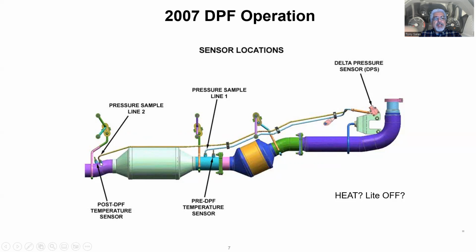What we're going to see is a tube, which they're calling pressure sample line 2, pressure sample line 1, and that's going to a delta pressure sensor, also known as our pressure differential or DPS sensor. All he's doing is measuring the pressure difference between the inlet and the outlet of the particulate filter. So the way a computer monitors whether or not a DPF is getting loaded with soot or getting restricted with soot, it's going to measure that pressure difference.